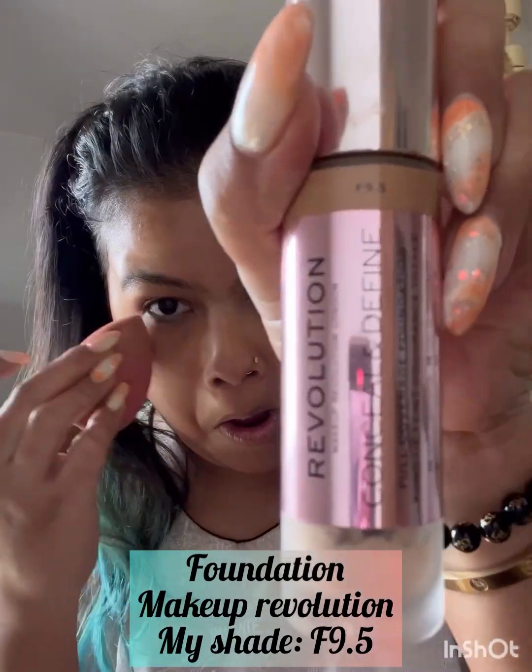Here you can see in natural light, this is how it looks blended, and it also color corrects because it has a little orange undertone. I am not using the color corrector today because this is my everyday makeup look. I don't use too heavy makeup.